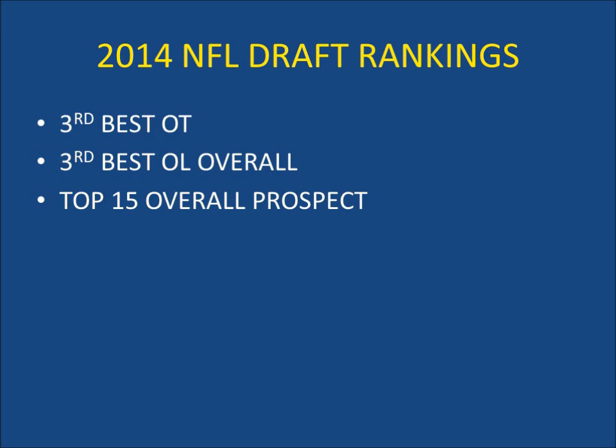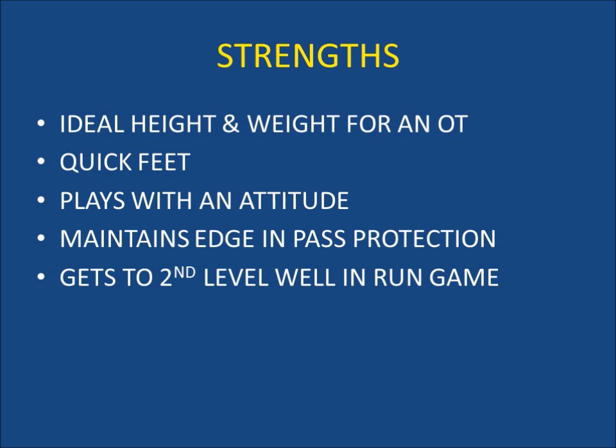Again, the quick feet. And another big thing here, we saw the running game make a comeback in the playoffs after most people thought it was dead. And these offensive linemen's ability to get to the second level, I think is key. It's something Lewan showed the ability to do in spurts at Michigan, and something that teams will definitely be looking to see if he can bring to the table here.